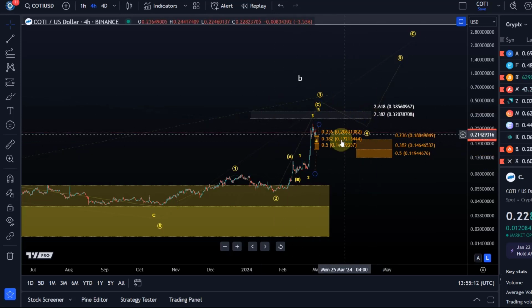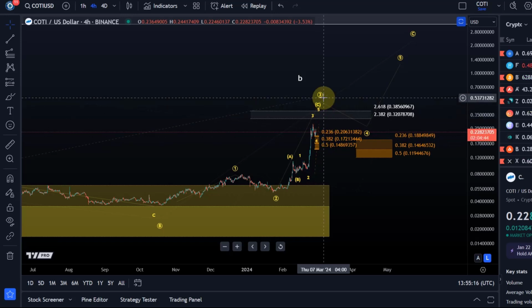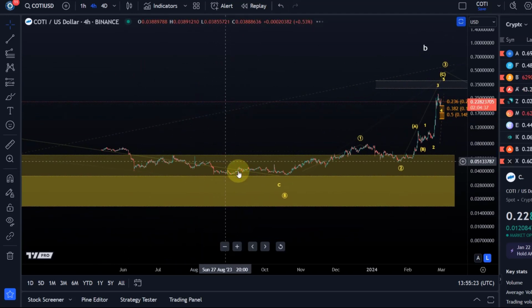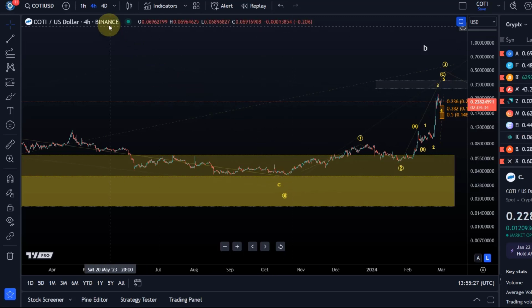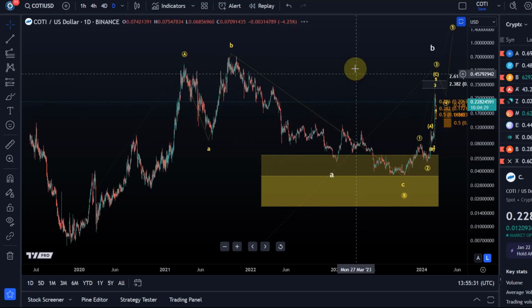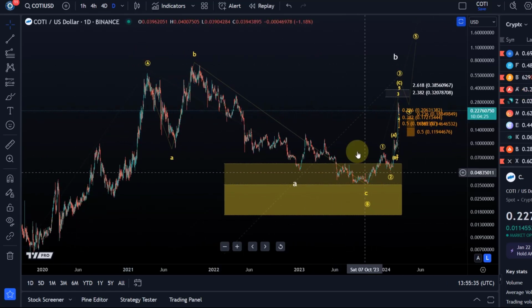The situation on the COTI chart is still that I'd like to see one more high in this circle wave 3. So the assumption was that a B wave low formed here in October 23. B wave low, let me go to the daily chart for anybody who is not aware of the previous video. So A wave up, then the B wave down.